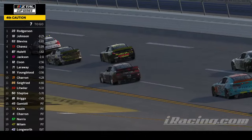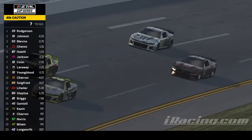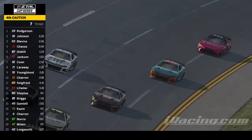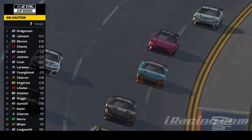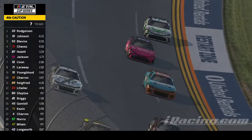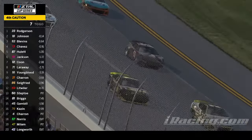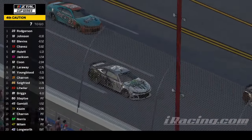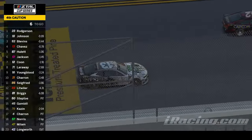Or the execution. And Stephen Blevins, Frank Chavez, Blake Hewlett, Daniel Jackson, these four cars are on the bubble, like I've said all night, or are way out of the playoffs. And this could be the opportunity to pick up that checkered flag and not have to worry about it. The last time we'll mention that.